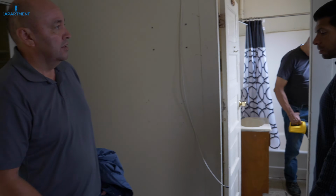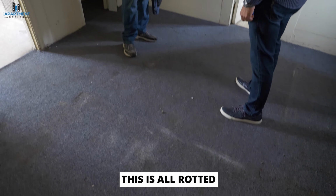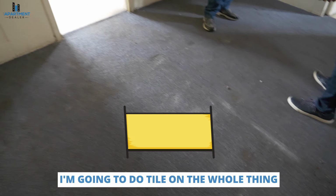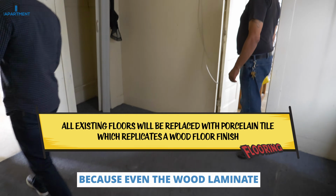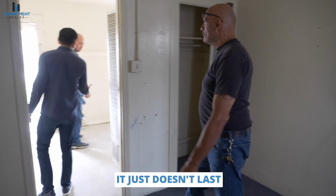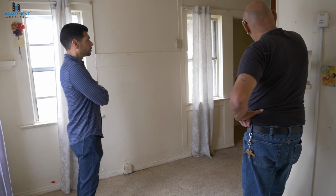What do you need right here? Maybe I'm going to do tile. Yeah, it's all rotted. I'm going to do tile the whole thing, because even the wood laminate just doesn't last, like the tile we did on school.